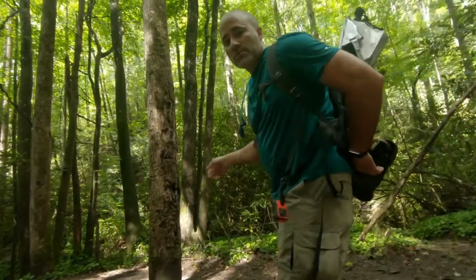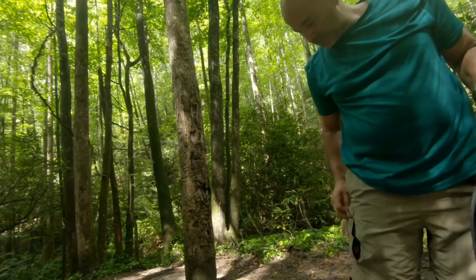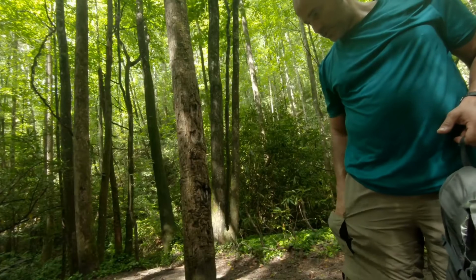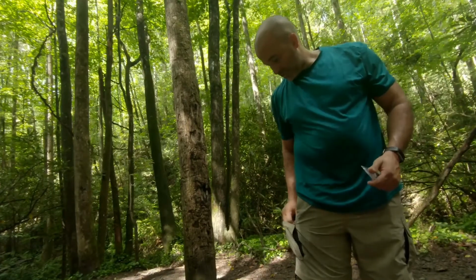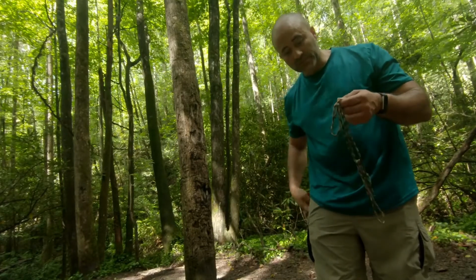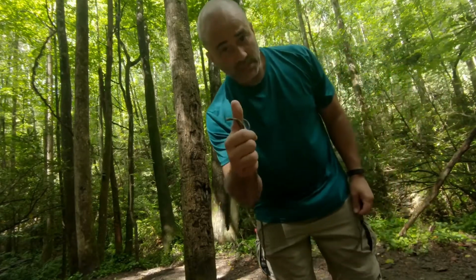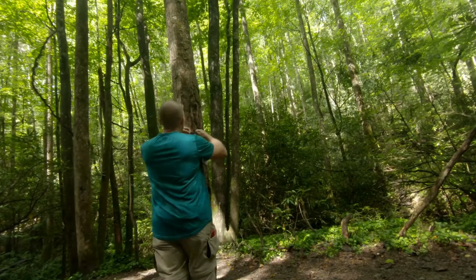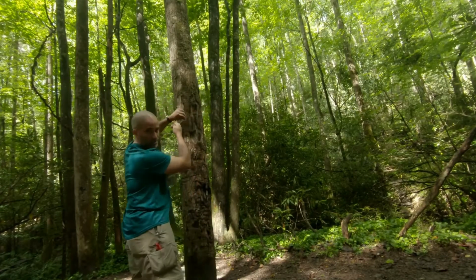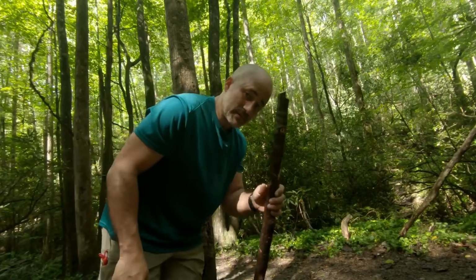So here we have an ordinary tree. What I'm going to do is I have a piece of cord in my pocket right here, and on that cord I've already tied what's called a bowline knot. It's basically a loop. We're just going to take that and throw that loop around the tree. Then we just got to get us a piece of wood. And now we have our stick.